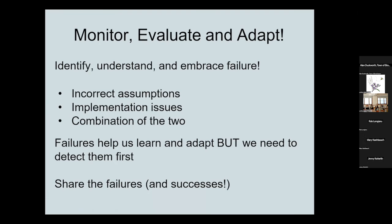And one way you can do that is by sharing your failures with your coworkers, and then also with your partners, such as this group, along with our successes, of course. We want to share those as well. And just remember that we need to be flexible. So new leads will come, new threats will come, and the plan and the people implementing it should be flexible enough to adapt.